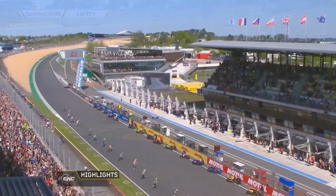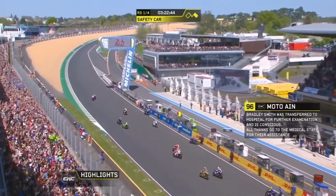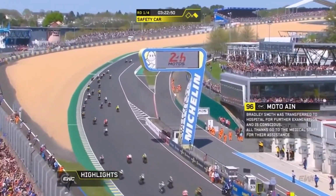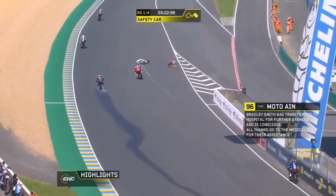Dunlop chicane. And you can just see at the top, the Yamaha doesn't start, and neither does... That is Bradley. Bradley Smith. So those two Yamahas, well, they didn't get going. Good news is that Bradley did get going.